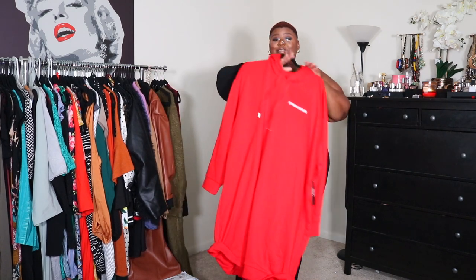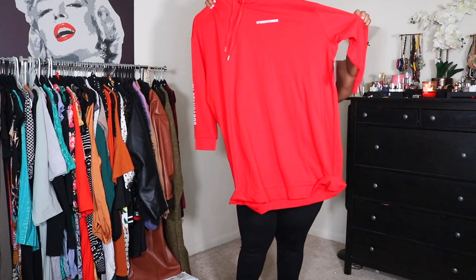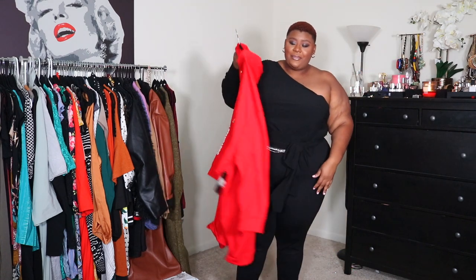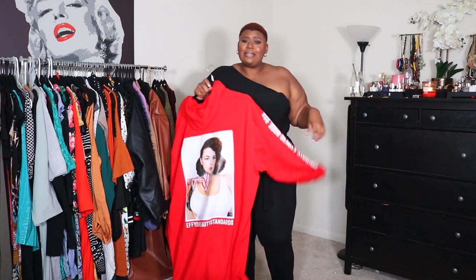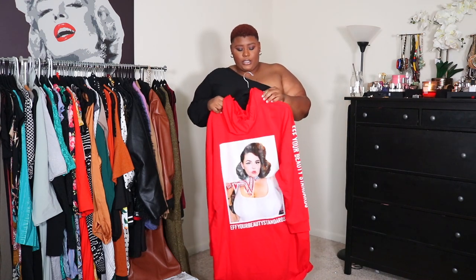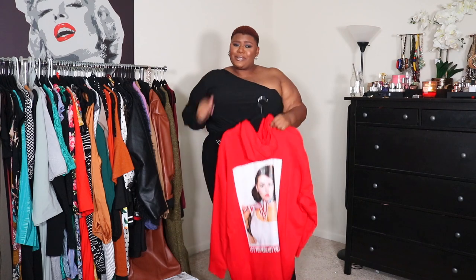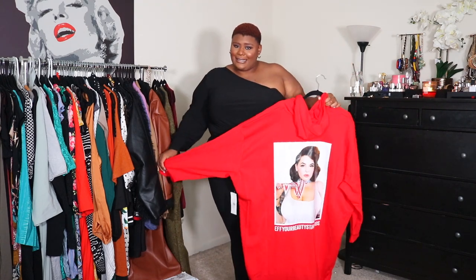I really, really wanted this sweatshirt dress because I'm really here for this collab. And I really believe in everything that they're standing for. You know, F your beauty standards, okay? Period. F your European-centric standards that y'all are trying to force on us, okay? Let this body, oddy, oddy shine.